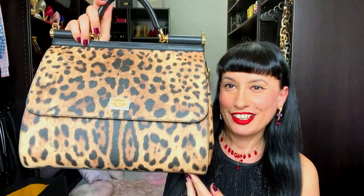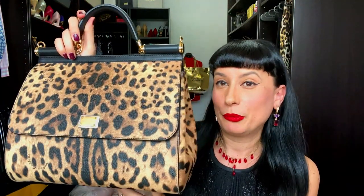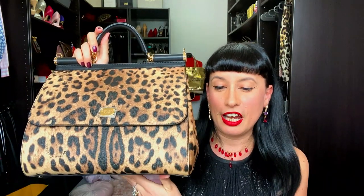So I'm just going to show you. Look at that gorgeous bag, guys. This is my dream bag. First of all, animal print. For those of you who know me, animal print is my middle name. I love, love, love animal print. I have animal print shoes, skirts, jackets, jeans, trousers, tops, coats, every single thing, because it's my favorite print ever. It doesn't matter if it's leopard, tiger, zebra, whatever, I love animal print. This amazing, gorgeous bag by Dolce & Gabbana.